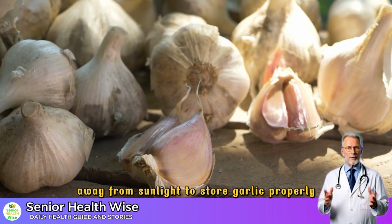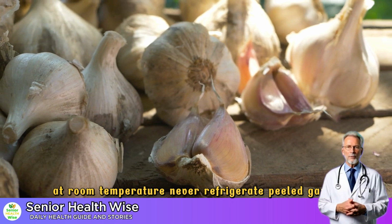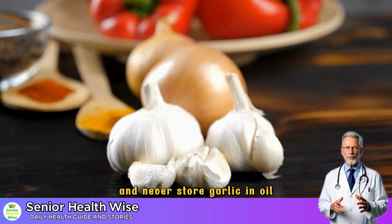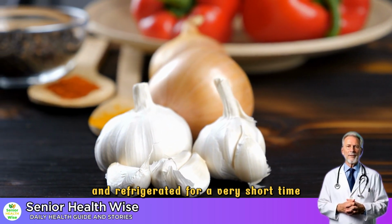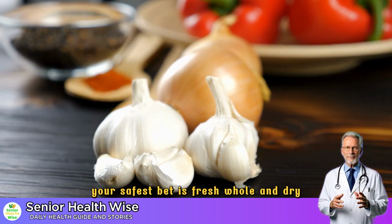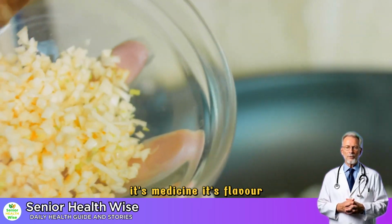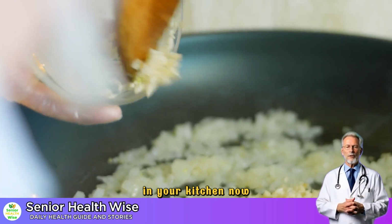To store garlic properly, keep the whole bulb in a mesh bag or open container at room temperature. Never refrigerate peeled garlic, and never store garlic in oil unless it's prepared with preservatives and refrigerated for a very short time. Your safest bet is fresh, whole, and dry, because garlic isn't just seasoning, it's medicine, it's flavor, and when handled with care, it's one of the most powerful health boosters in your kitchen.